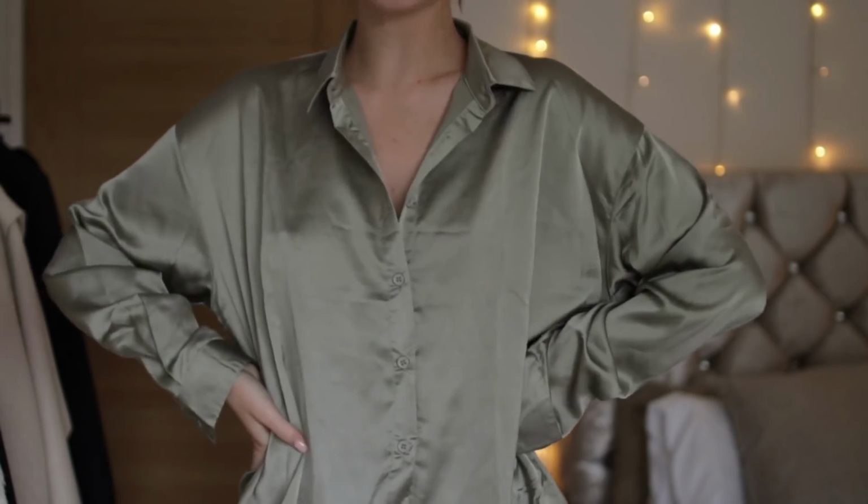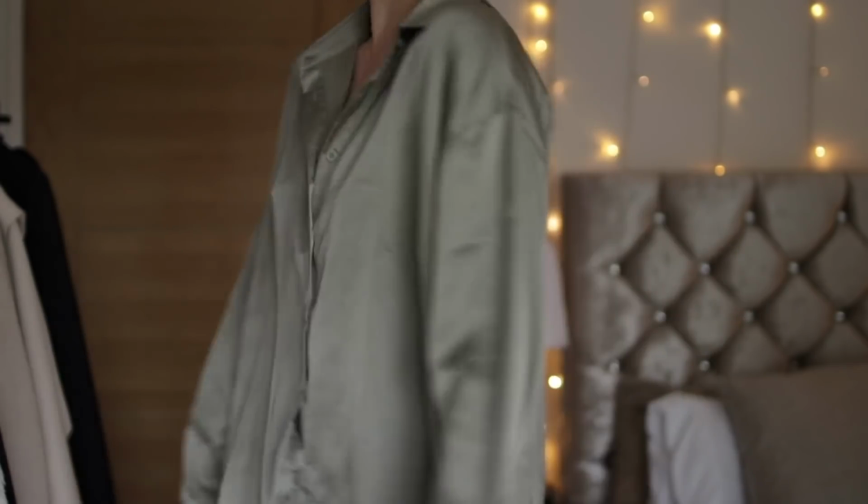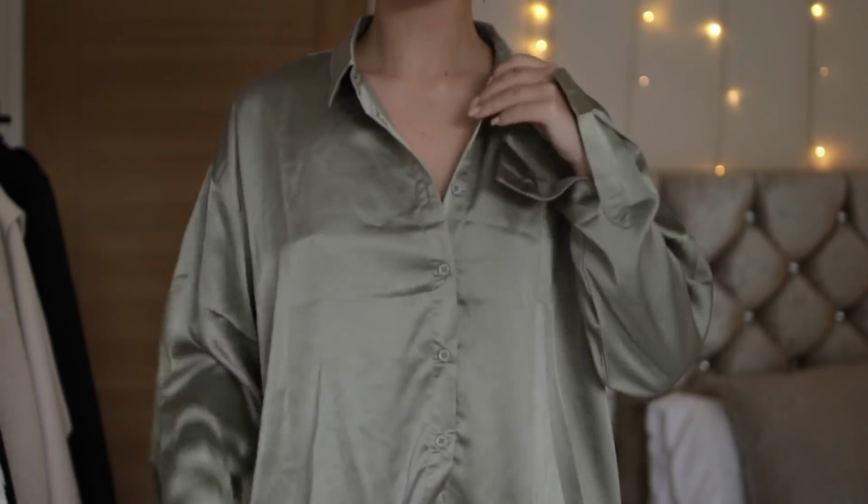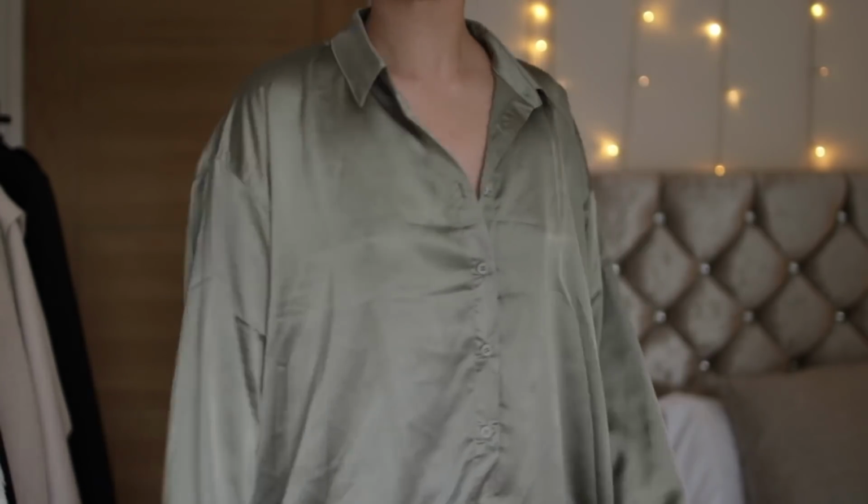So the first thing I may as well talk about is the shirt that I'm wearing right now, because this is from Misguided. It's kind of like a silky sage satin shirt. That was a lot of S's. It's a really beautiful silky shirt. I just thought this would be so perfect to tuck in with a pair of jeans for dinners out in the evening and a pair of baby heels. That's the vibe and the idea that I've got in mind for it, or with a pair of trainers as well, I think would be really cute.